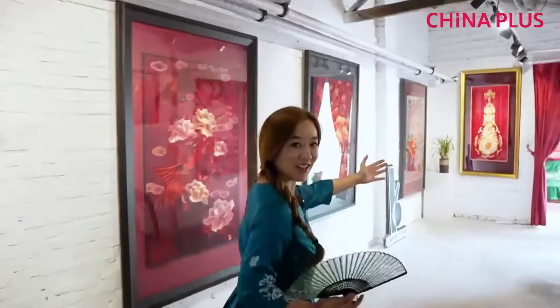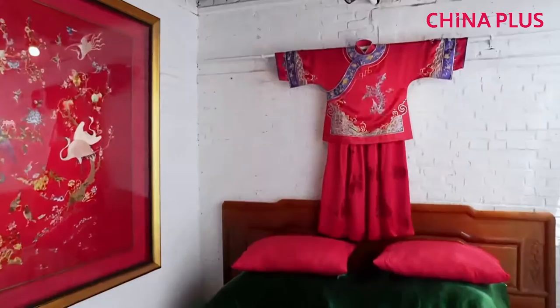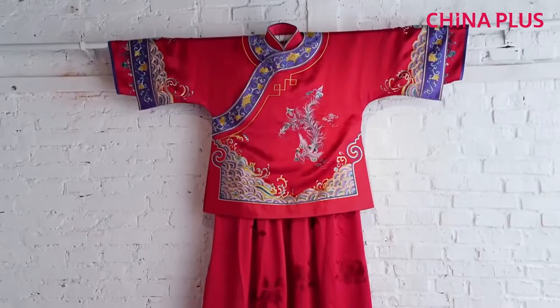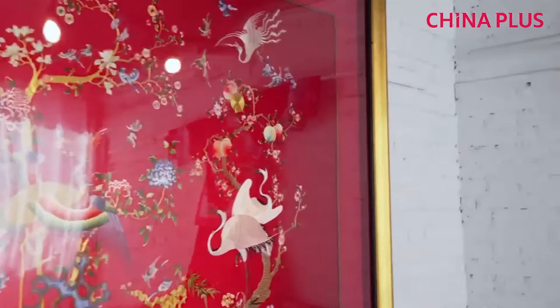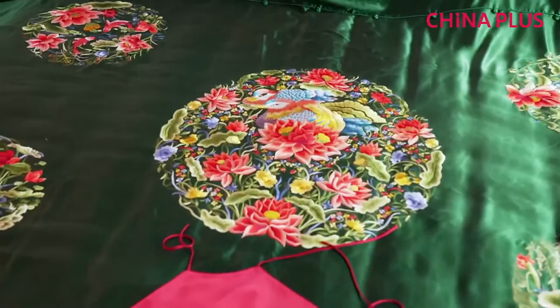This is a marital room, which I guess a lot of you probably do not know. What is this? This is a room for a couple who just got married. So you can see this is a traditional Chinese wedding dress, and it is made using the technique of embroidery. Very, very beautiful. Let's take a closer look at that. This is a traditional wedding dress that is using the technique of embroidery.